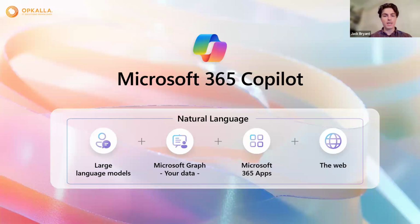So the second topic I want to address could be summed up as the data protection dimension of Microsoft 365 Copilot. So how does it actually protect your data?